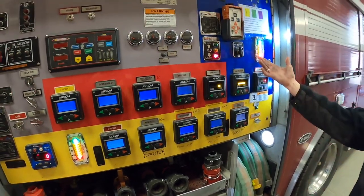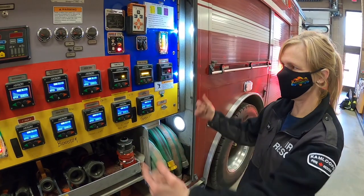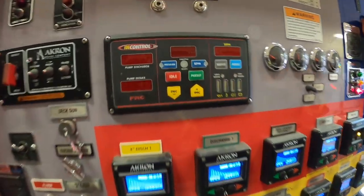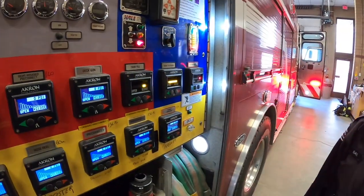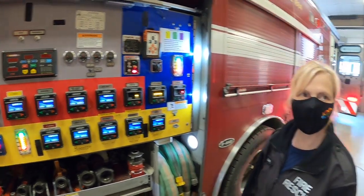Okay, so this is our pump panel, and it has lots of different components to it. This looks like we're playing video games or something here. Pretty important stuff to be able to know what to do with your pump panel when you're at a fire, because you have to make sure that the guys always have water.